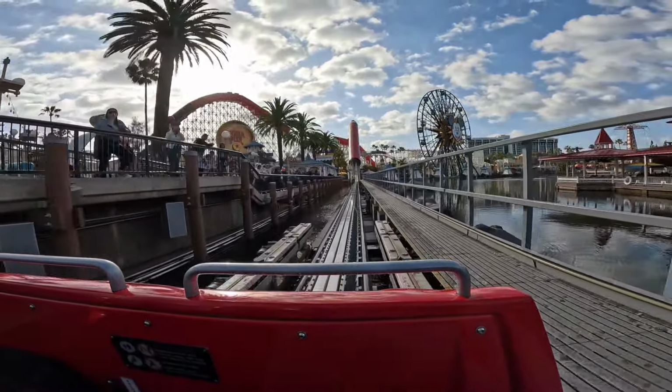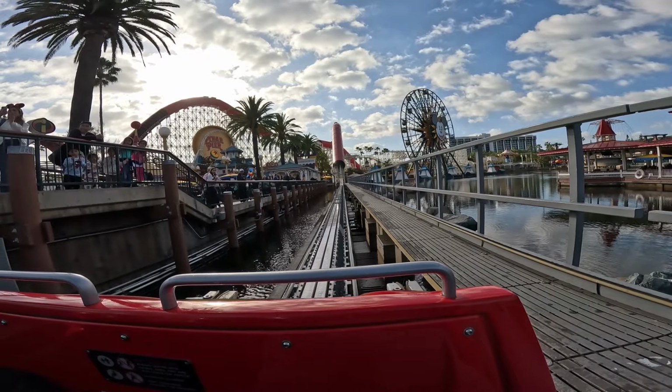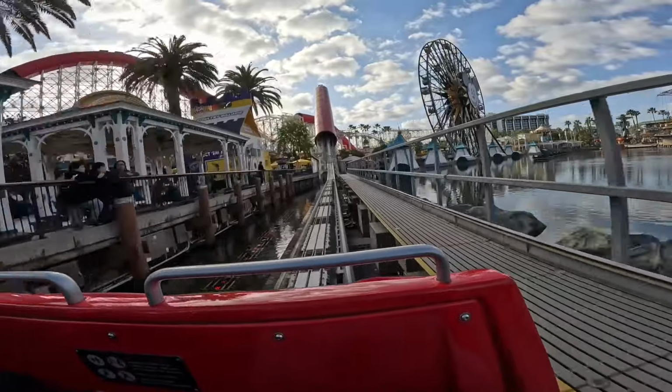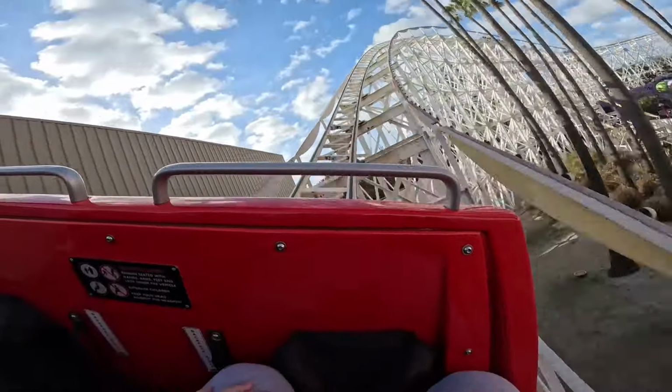I love watching the water turn off for the LIM coolers. That's really cool. Dash gives you the countdown here, and then when you're launched, you have that cool water effect on the left-hand side. That's probably one of my favorite improvements that Incredicoaster made. That lighting is cool. The launch is fun. You get a light pop of airtime right there at the top of that little hill.